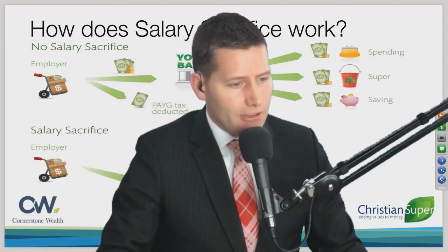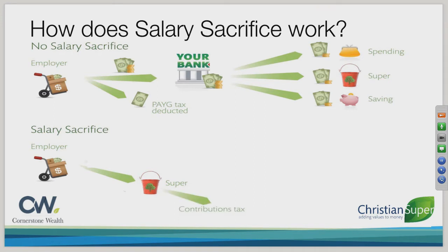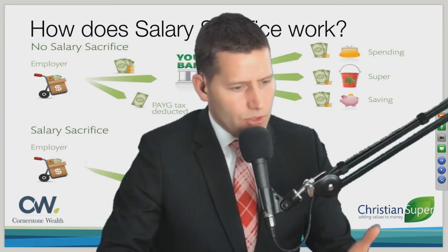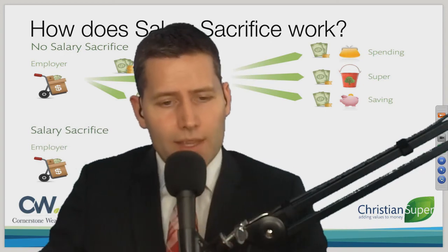If you are salary sacrificing, what happens is, before your employer deducts tax from your salary, they put some money directly, prior to the tax, into your super fund. And on the way into your super fund, tax is deducted. The rate at which the tax is deducted is 15%, or it could be 30% if your income is over $300,000 per year. And this is where you can see the difference of those tax rates that we saw earlier. If you can pay tax at a lower tax rate, then this is where the saving is.